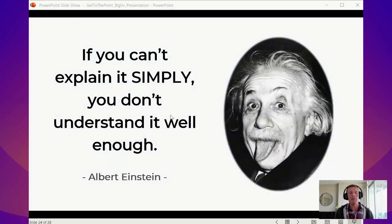So as I close out today, you notice I'm using a quote from a pretty cool dude. I think we'll all agree. If you can't explain it simply, you don't understand it well enough. There's a little story about Einstein I'd like to share with you. One day Einstein was asked by a pesky reporter to describe his theory of relativity in as few words and as simple as possible.